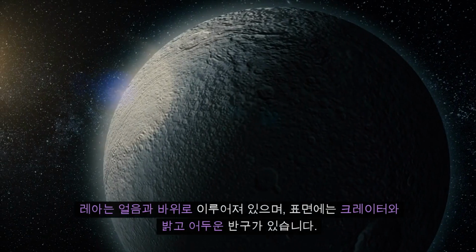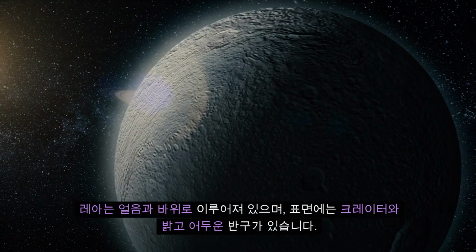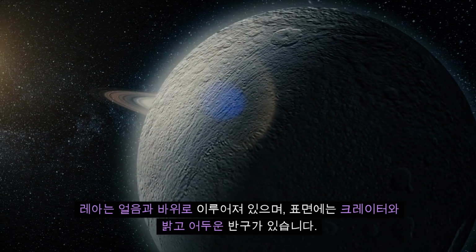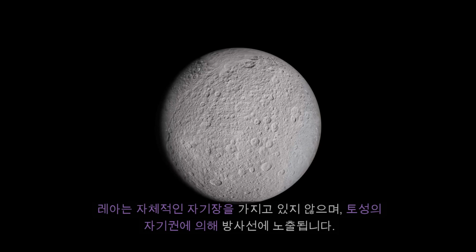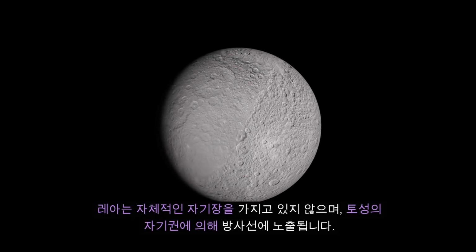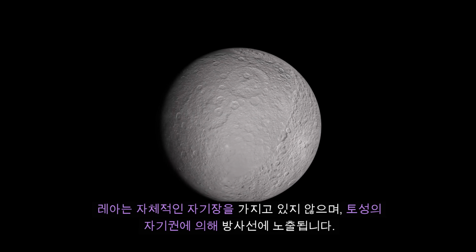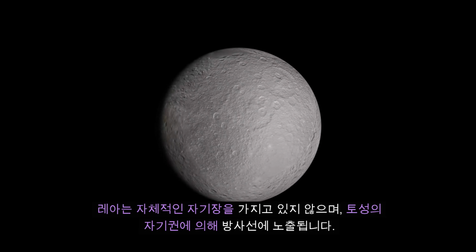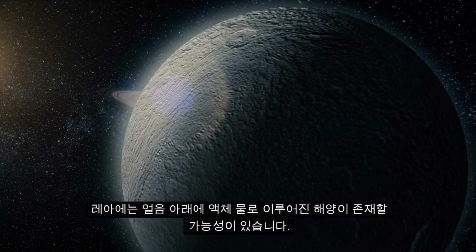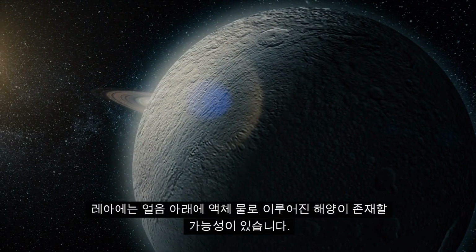Saturn's second largest moon is Rhea, with a diameter of 1,527 kilometers, accounting for 0.4% of Saturn's mass. Rhea is composed of ice and rock, and its surface features craters and bright and dark hemispheres. Rhea does not have its own magnetic field and is exposed to radiation within Saturn's magnetosphere. There is a possibility that Rhea contains an ocean of liquid water beneath its icy surface.